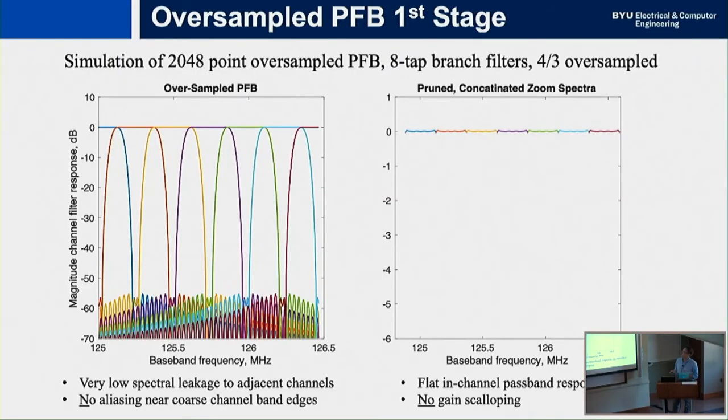And what we get is increased spectral overlap in the channels, and we can discard the redundant channels, and now we've removed, in the second stage, the scalloping loss and the effects of aliasing.